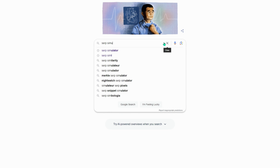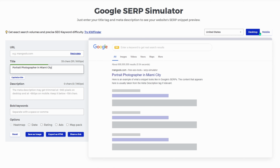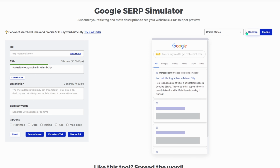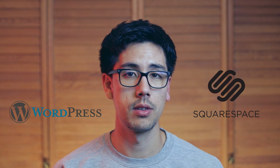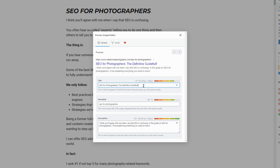To check whether or not your meta title is too long, I like to go to this website. You can enter it and see how it would look on desktop and mobile. So in order to edit the meta title, if you have a custom coded website, then you can edit the HTML directly. But I'm guessing you don't have a custom coded site and you're using a CMS or content management system like WordPress or Squarespace. In this case, on Squarespace, they have settings that allow you to edit the meta title for each page. On WordPress, you'll need an SEO plugin. They're usually free, and they allow you to edit certain HTML elements for your page. The plugin I use is called Rank Math.